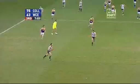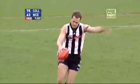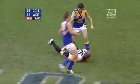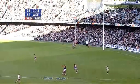Loney on the wrong side. It was a good kick to Clement. Now it opens up for the Pies. Clement's got to be accurate here with the kick. He is. A magnificent pass and an equally good mark from Josh Fraser.